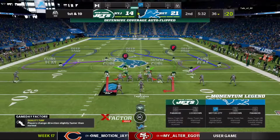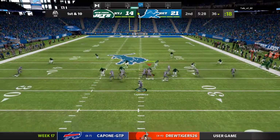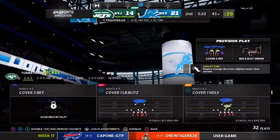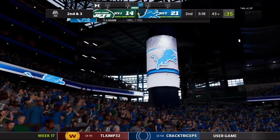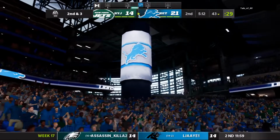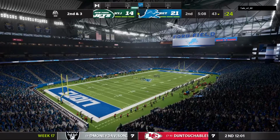So from the 36 now, 1st and 10. Looking to pass. Tua. He finds his man, complete. That's Logan. Just about every quarterback is trained to really look downfield first before you come back and make a nice, safe throw. And in this case, that's exactly what he did. Found his running back, let him create some space, and it turned out to be a nice play for the offense.